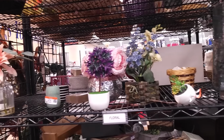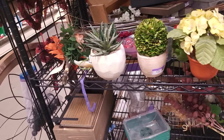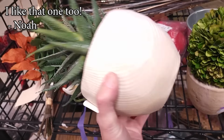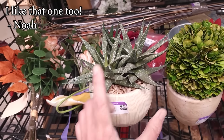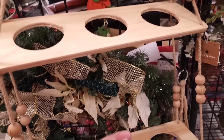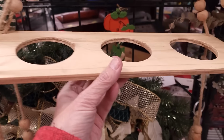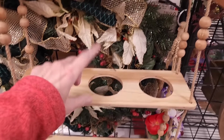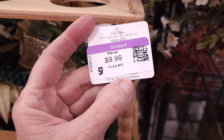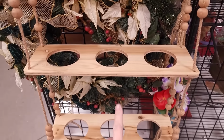All right, one last little look through this stuff. Ooh, I like this one. Ooh, $7.99 though. I don't like that. I do like that succulent though. Okay, this is a cool little piece. Anyway, what would you put in here? Like what fits in these little things? Place and time, spring garden, indoor garden. Oh, is it for like little plants? Like little starter things? I bet Jordan would know.